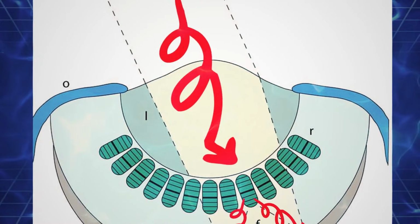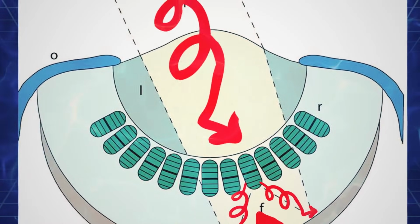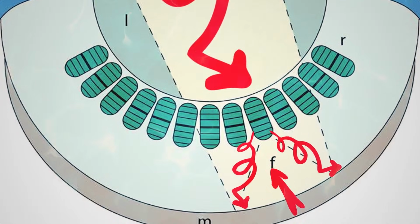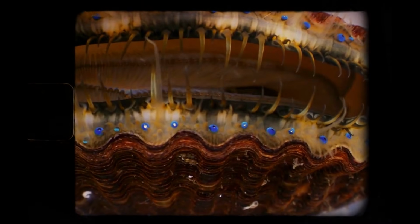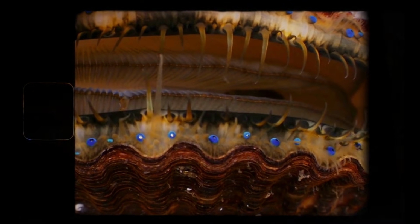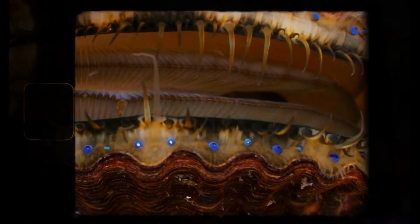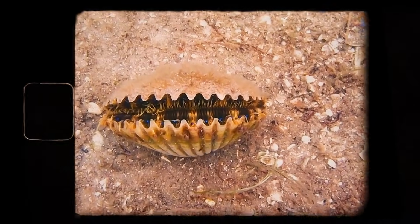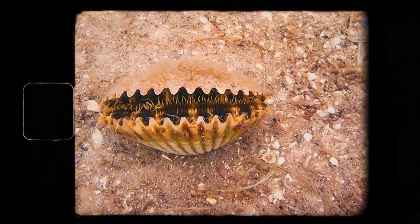Light goes through a pupil, lens, 2 retinas, and then hits a mirror made of guanine crystals that reflects it back. Scientists were puzzled about how they see since their main retina often gets blurry light. But it turns out, scallops can change their pupil size by about 50%. Just don't expect them to do it in a hurry, as it takes a few minutes.